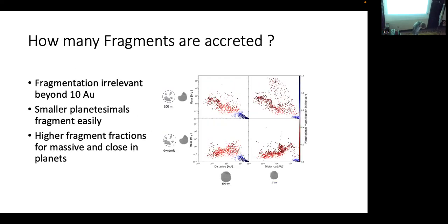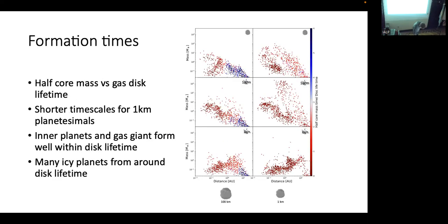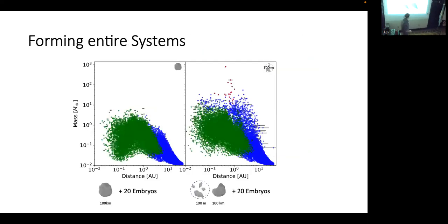This was all with single embryos in the disk, but we can also do this for the nominal population with entire systems. And as we can see, the picture remains largely the same. We get enhanced growth, especially in the outer disk, leading to these migrating icy planets. And we also get to form some giant planets with 100-kilometer planetesimals. So we can say that we sort of solved, or at least reduced, the problem we have with core accretion to reproduce the entire population of exoplanets.